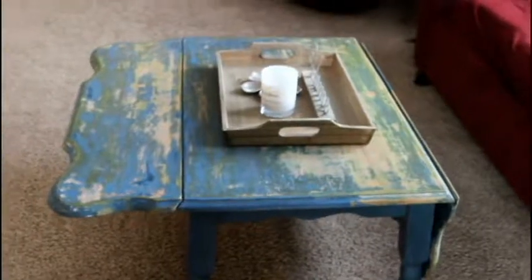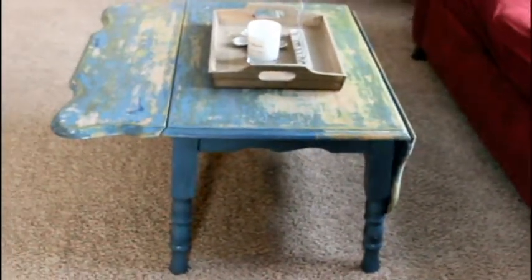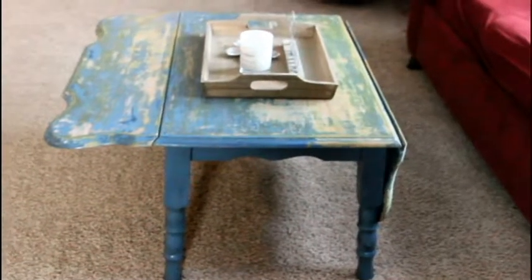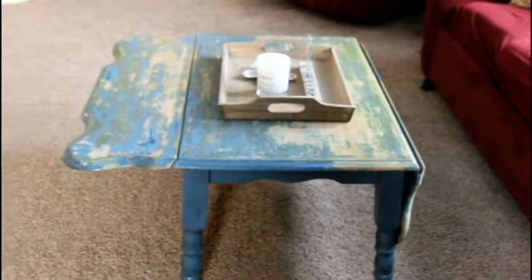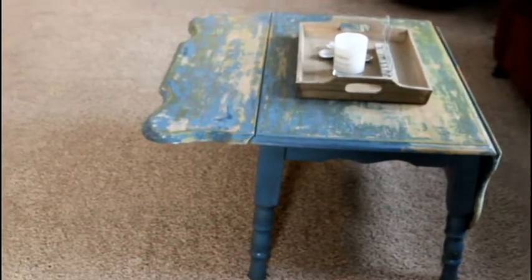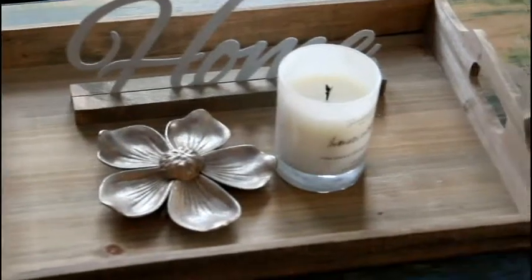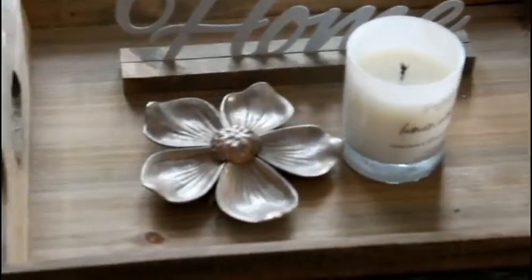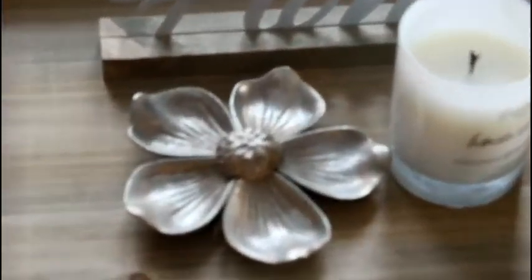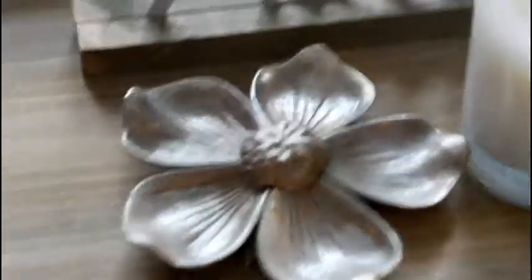Okay, last but not least is a little drop leaf table I got. It is coffee table height, a little wider than a normal coffee table, and especially wider if you open up both leaves. I only have one leaf open right now just to show you. The tray and candle and home are not vintage, but this flower was a sweet find. I found it at the Goodwill.